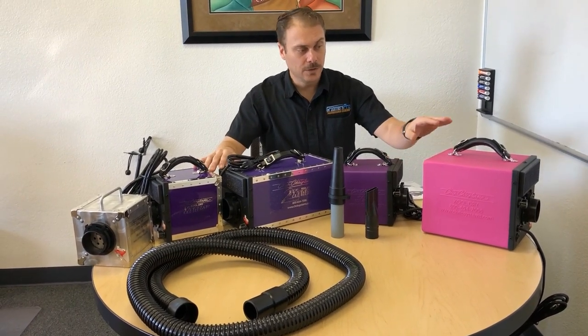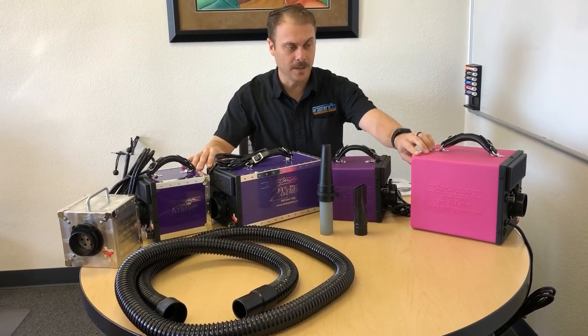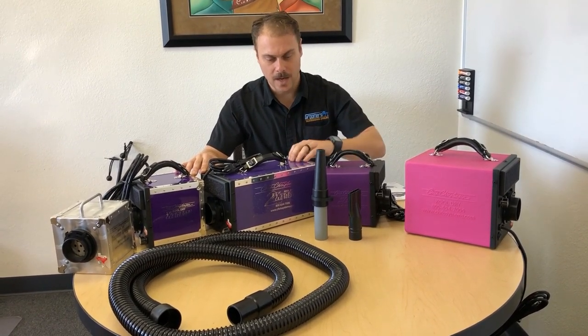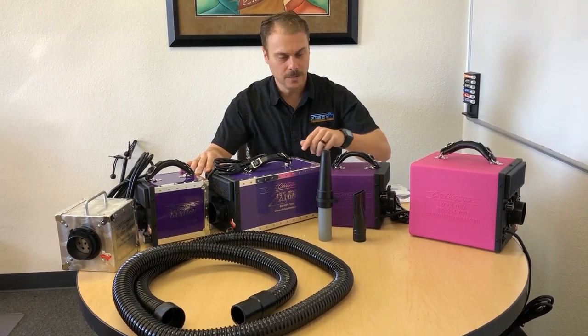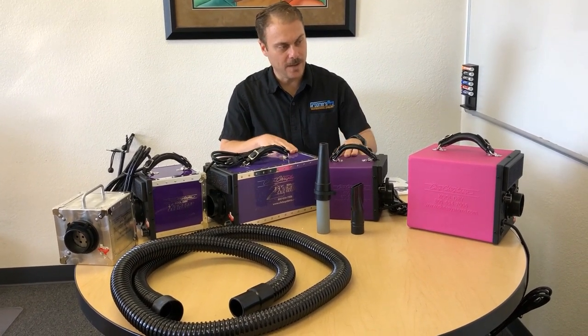So the casing on the Kool Dry is plastic. It reduces sound and it's all encompassing and there's no seams or anything. And it's pretty durable, really nice. The Extreme comes with a powder coated outside. They both have really strong handles that are leather. And so that's the outside.